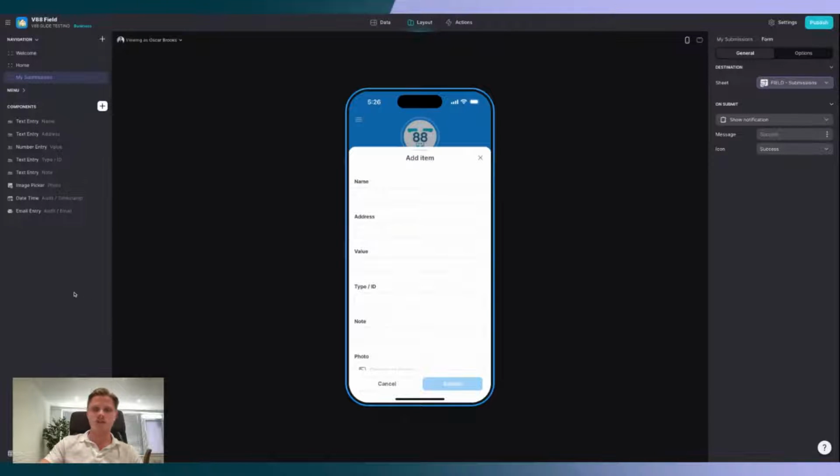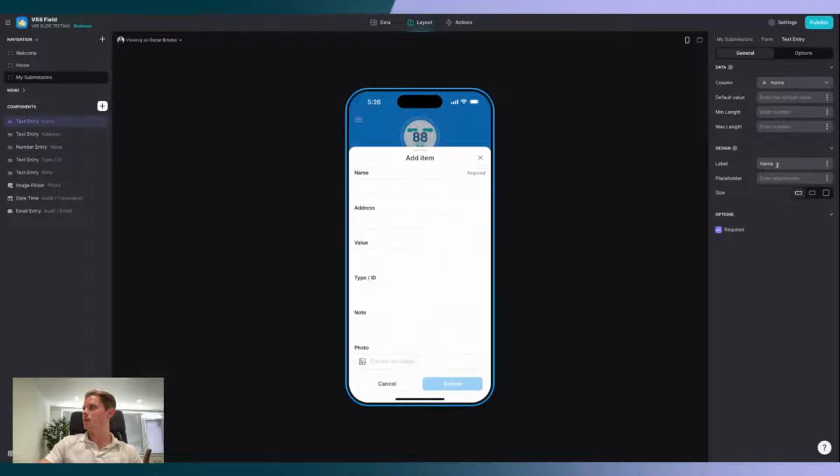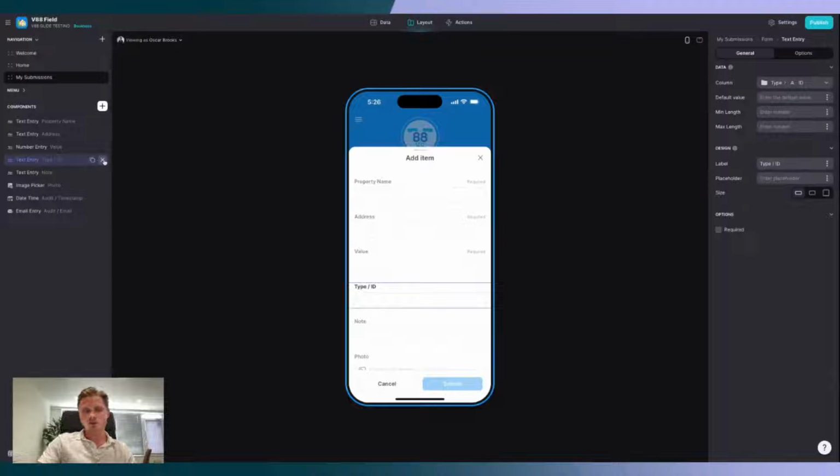And because Glide is genius, what it's done is populated a number of these fields for us, right? So we've got the property name, we've got the address that we want to collect, and it's already writing to the correct column. We've got the value, which is going to write straight into value. And then there's the property type. This is where we're going to introduce a choice component, which, as I say, is really powerful, and we use them all the time.